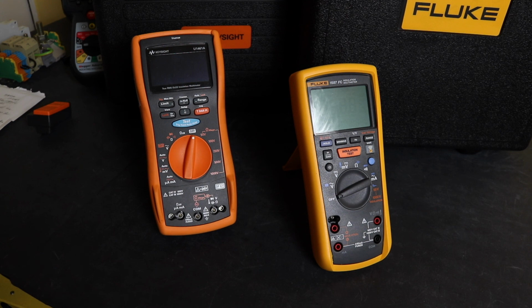Retail price wise, the Keysight is around about £1,100, whereas the Fluke is £785 based on recommended retail prices in the UK. So you're looking at a good couple of £100 difference there between the two units. However, the Fluke is available from a lot more sources within the UK. I've seen this instrument available for around about £540 from pretty respectable instrumentation outlets within the UK. I have even seen it on eBay for £450 in the UK, allegedly brand new, unused, unopened units.